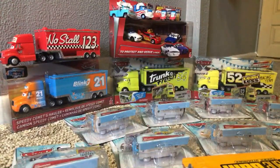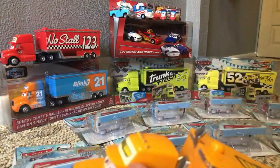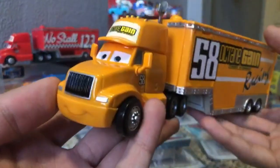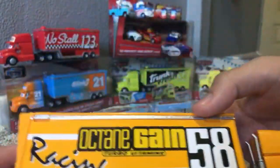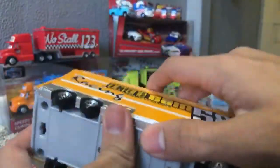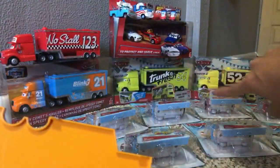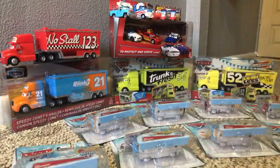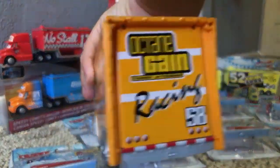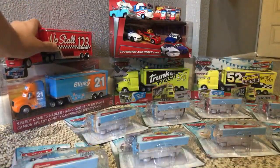About time, Harky. RC's Infinity Stone cars? Yeah, I did see that video yesterday. There's the hauler. It's in like brand new condition. I remember when I saw this at Walmart in similar packaging style to that. So yeah, that's the back door. That doesn't even open. Let's do the no stall hauler now.